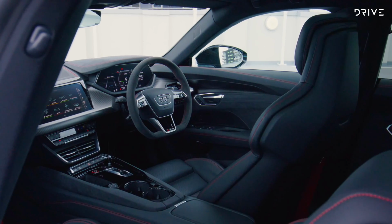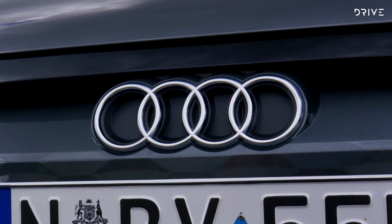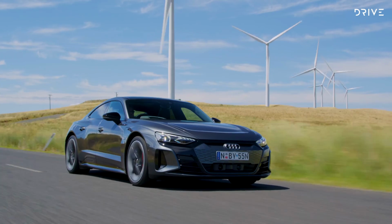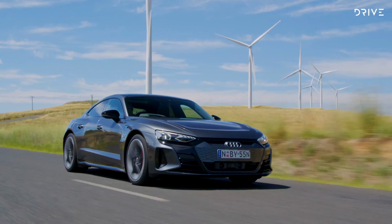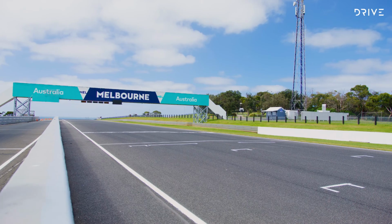But while all these numbers make for an exciting sounding capability, what does it mean when you're actually in a performance environment? Will a fast electric car still feel exciting without the noise and more mechanical and linear progression of a petrol one? I'm at Australia's fastest motor racing circuit to find out.